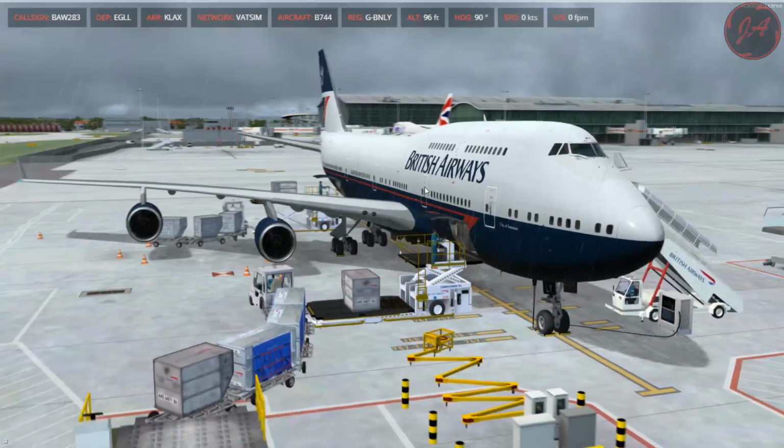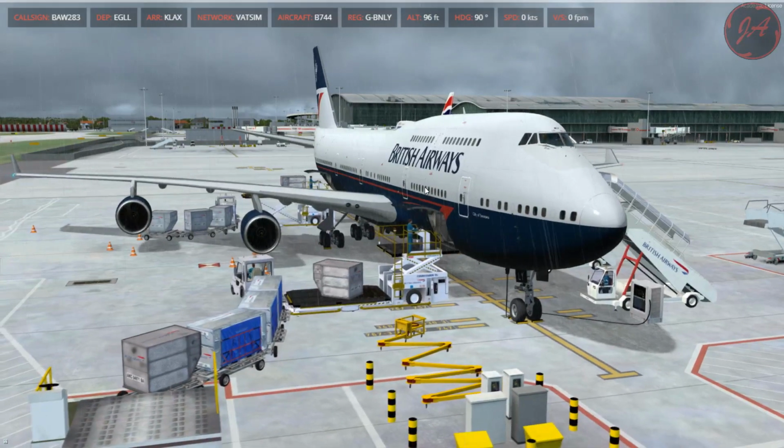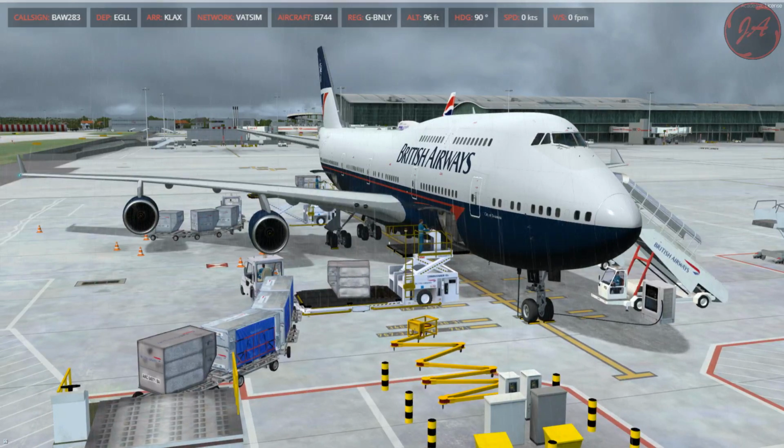So, I'll not natter on anymore. We'll jump into the flight deck. We've got external power on. We're already powered up, but we need to do basically everything following that. So we'll jump over into the flight deck and get set up and head over to Los Angeles.